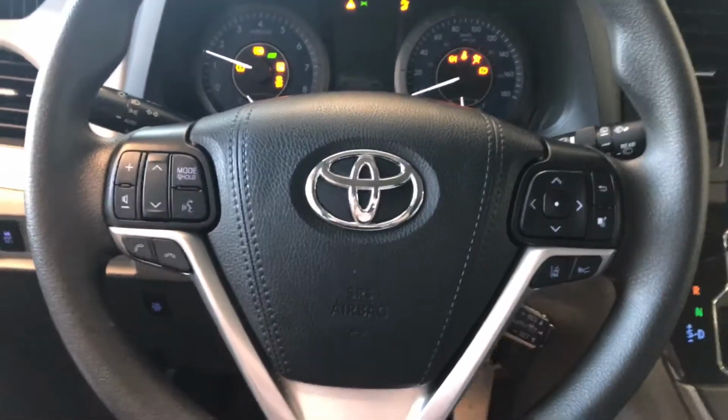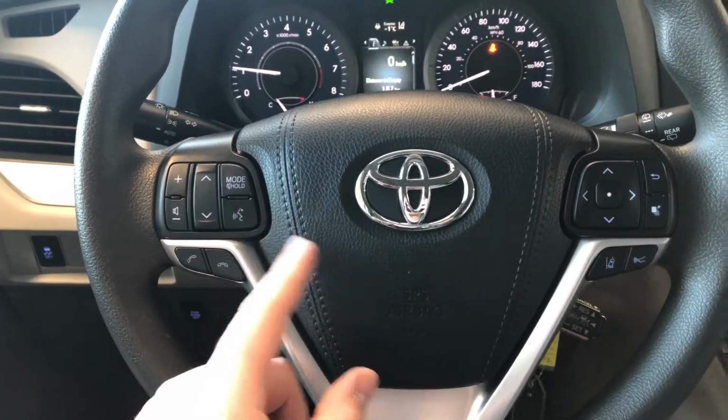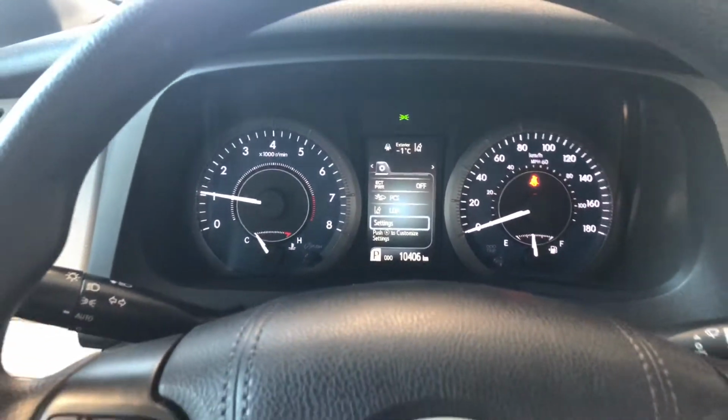As always, we're going to take a look at the steering wheel features first. Now, starting on the left side, you have your audio controls, hands-free calling, and your voice recognition. On the right side, you have this cluster here. This allows you to cycle through your multi-information display. And in the odometer, you can see the Sienna has 10,406 kilometers on it.